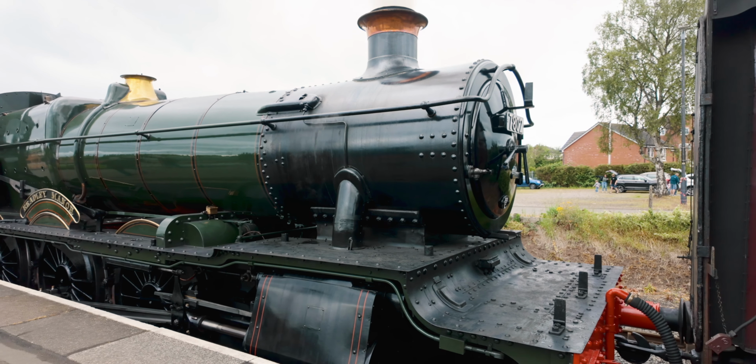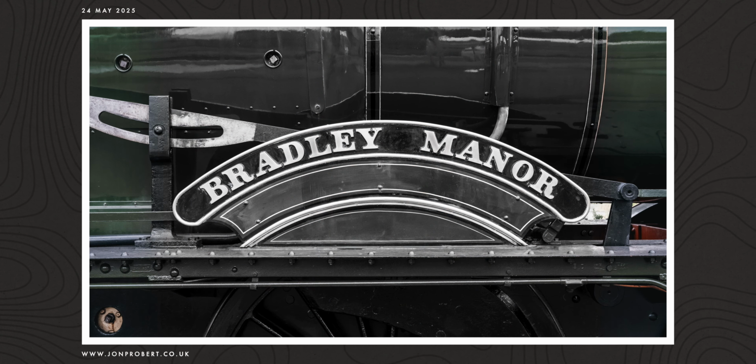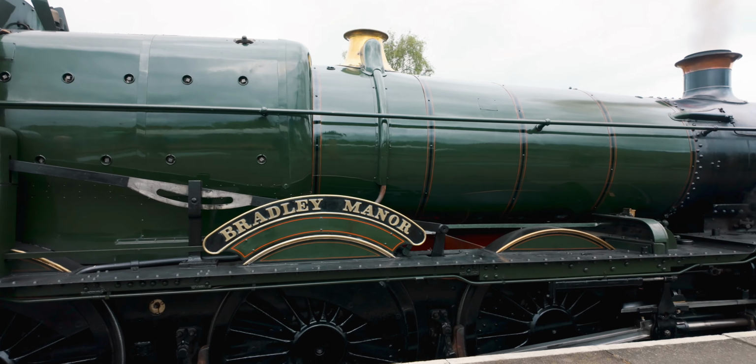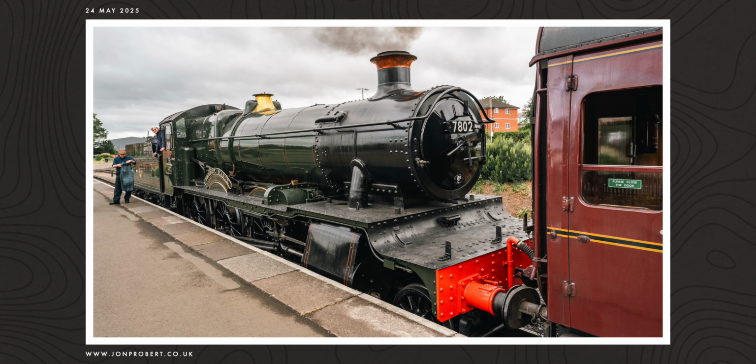And it is Bradley Manor. I'm going to go see it in a sec. There she is in all of her glory. Originally cost about £5 to make, which is about what it costs to travel on it these days. It was built in 1938 and saved from Barry Scrapyard in the 70s.